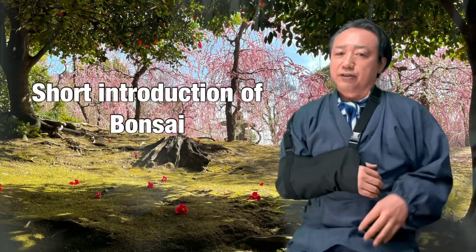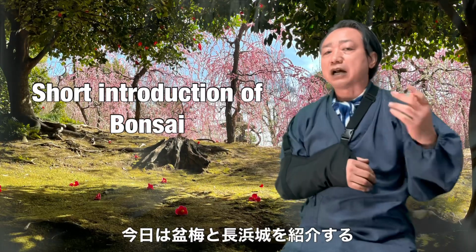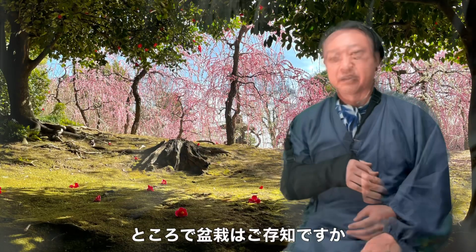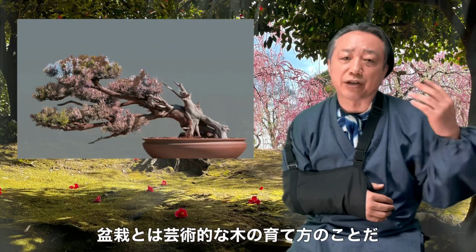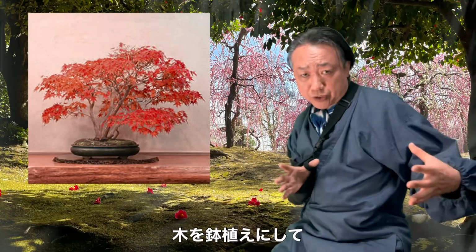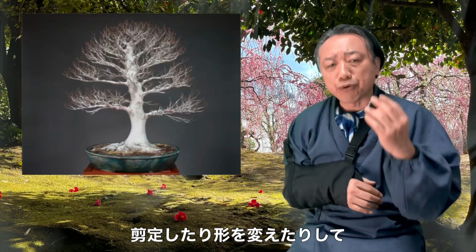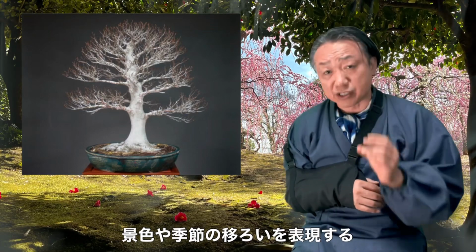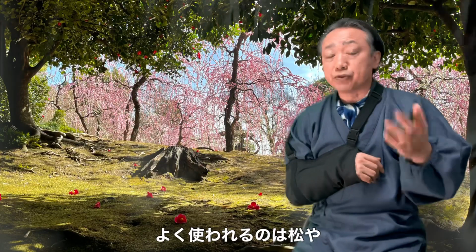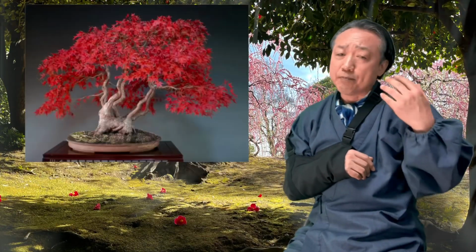Deep Japan. Today, I will show you the Bonsai Exhibition and Nagahama Castle. By the way, do you know what the bonsai is? Bonsai is a Japanese artistic way to grow trees. We plant a tree in a pot and cut it and shape it to portray the change of the seasons or scenery. The typical trees for bonsai are pine, plum, bamboo, or maple.